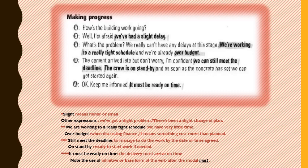We are working to a really tight schedule. Very tight schedule means we have a little time. يعني إحنا عندنا وقت ضيق قوي عشان ننفذ فيه الخطة بتاعتنا أو الجدول بتاعنا. And we are already over budget. إحنا كمان فوق الميزانية already يعني إحنا صرفنا كتير.